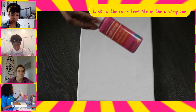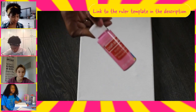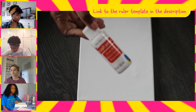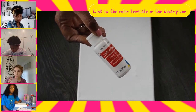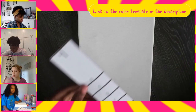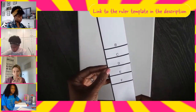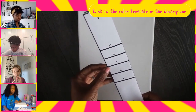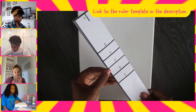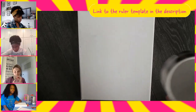So I picked a few colors. Not all of yours have to be the same as the ones that I picked, but I picked pink, purple, a lighter pink, black, white, yellow, brown, a turquoise, and now I am taking my special ruler and getting ready to sketch out what I'm going to paint.